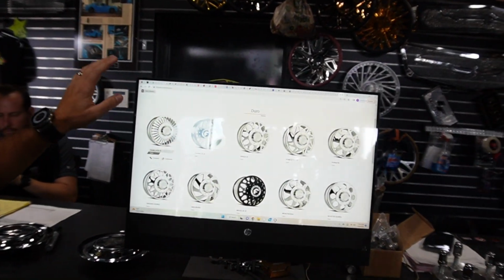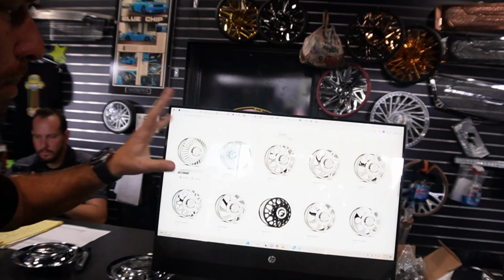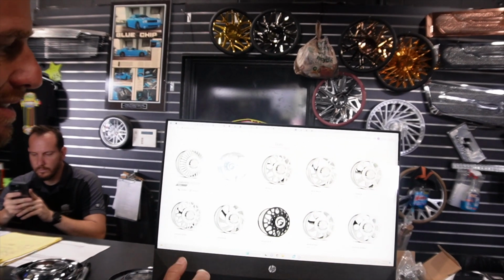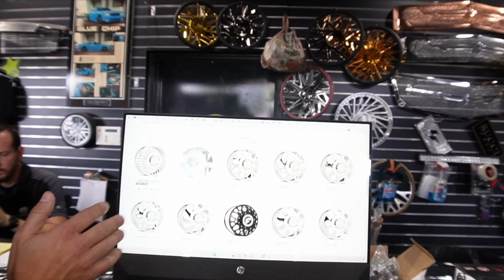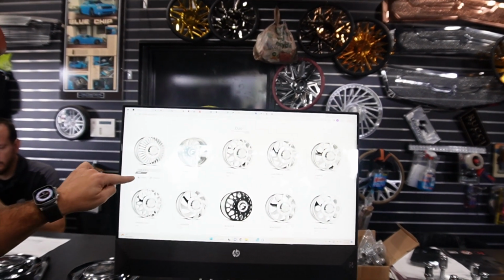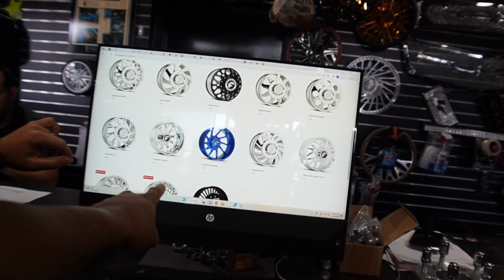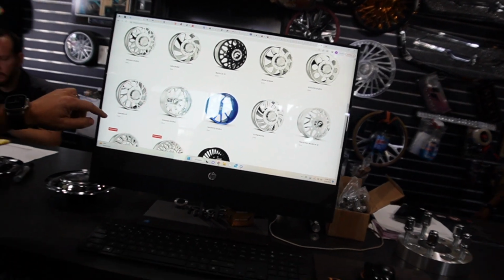Order it how you want it, but you can order it all polished, or you can order it brushed. You know what I'm saying? Brushed is almost like a satin finish. We want a chrome polish. You want a chrome polish? Yeah. So any style you want, they all make them in sixes. Then you can have an option.